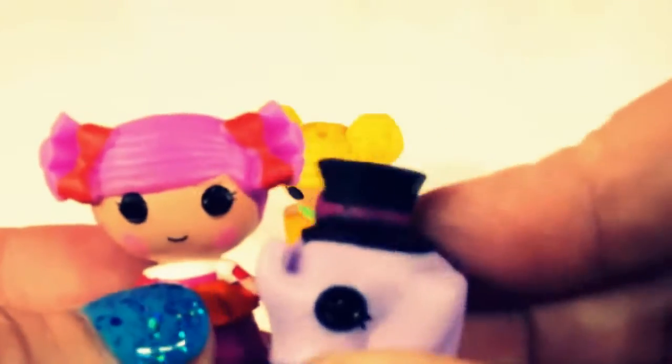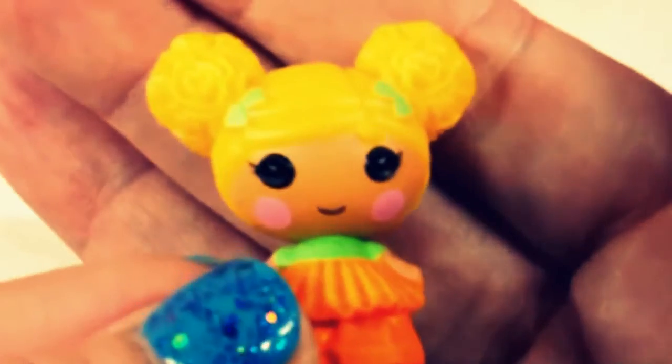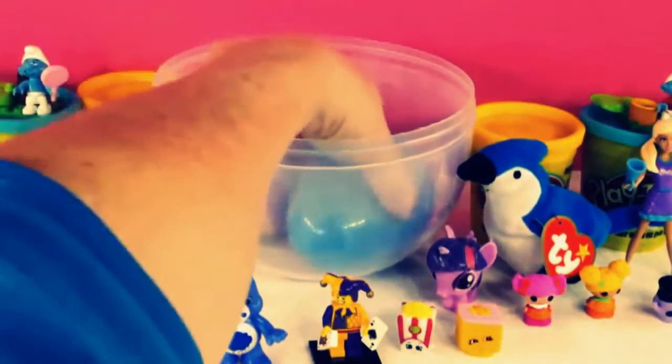And I think this is her buddy. This is her little elephant. He has a top hat on. But I don't know who this is. So all you Lala Loopsie fans, can you tell me who the blonde little Lala Loopsie doll is? Let me know in the comments so I know who she is. But she is really sweet. So a blue egg and a gold egg. Let's go for the blue egg first.